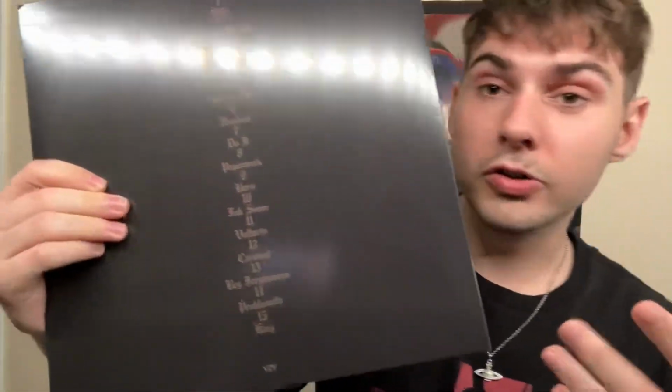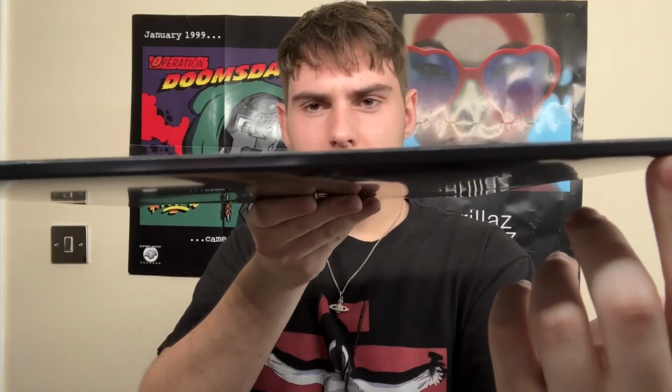Some of you eagle-eyed viewers may realise that it's actually missing a track, and that is Good Luck (Don't Die). That's not featured on the vinyl version. Don't know why, but that's just how it is sometimes. And there's actually nothing on the spine there. It's just completely black. Something else worth mentioning is that this actually comes with two LPs instead of just one.